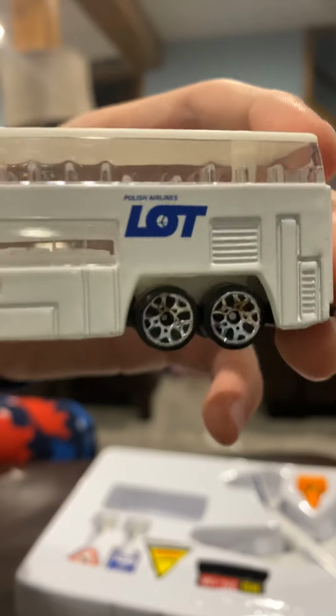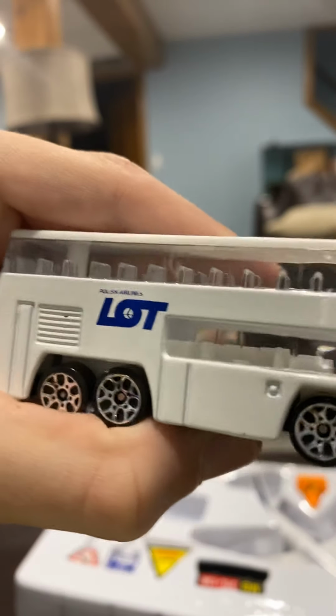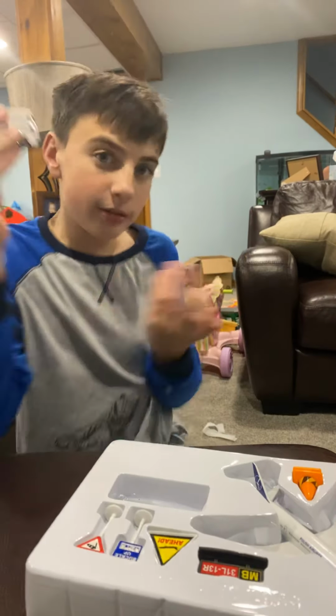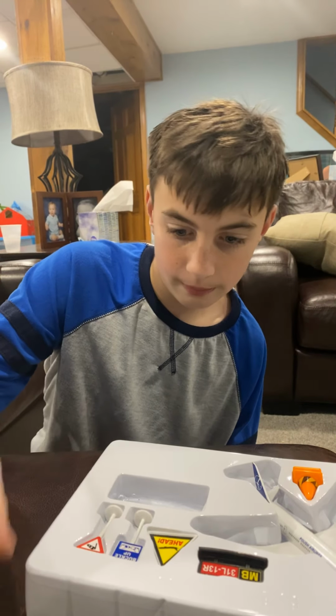The camera lens, it says Polish Airlines on that side. On this side, it's kind of faded. The S is kind of faded. But otherwise, this is a pretty dang nice bus. It has seats in it. I would say this is a standard darn airport bus. There's nothing else. I'll put that over this side.